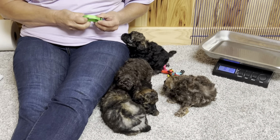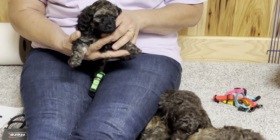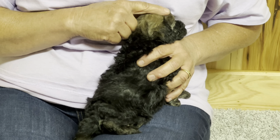8917 is the microchip number on this puppy. It's a male. On 8/20, it was 15 ounces. On the 28th of August, it was 1 pound, 6.8. Super nice, big, thick coat. This puppy is changing colors. You can see under here, it looks like it's going to be a silver, and the head's going to stay a reddish color.